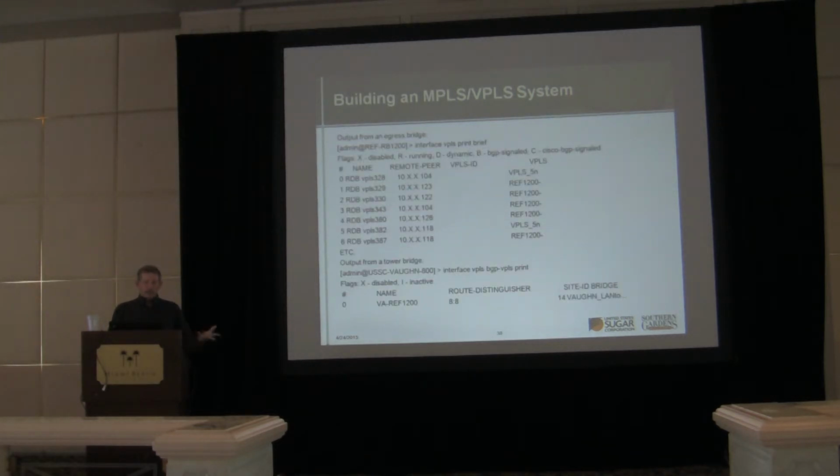And here's a printout from an actual production site, running dynamic BGP signal, your VPLS number, the remote peer, and then the actual VPLS bridge identified over there on the right.